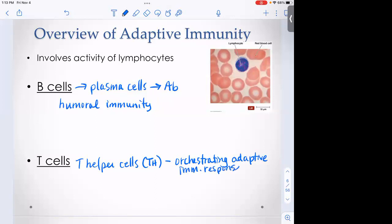Sometimes an analogy that's used is that T helper cells are kind of the general in charge of the army. Okay, they mediate a lot of different reactions. They activate B cells, they activate other kinds of T cells. So that's the type of cell that is most damaged in HIV infections. So when a person does not have very many T helper cells, they have a very poor immune response to lots of different kinds of pathogens.